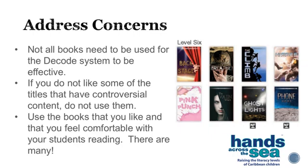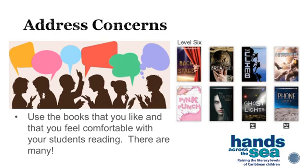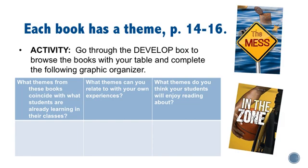Also, I challenge you to reconsider how you could use the controversial books in the kit that bring up these topics to lead profitable discussions and use them as opportunities to discuss with your students important life decisions and life lessons that you can draw from these books. Each book has a theme. All of those themes are listed on pages 14 through 16 of the Decode and Develop Teacher's Handbooks.